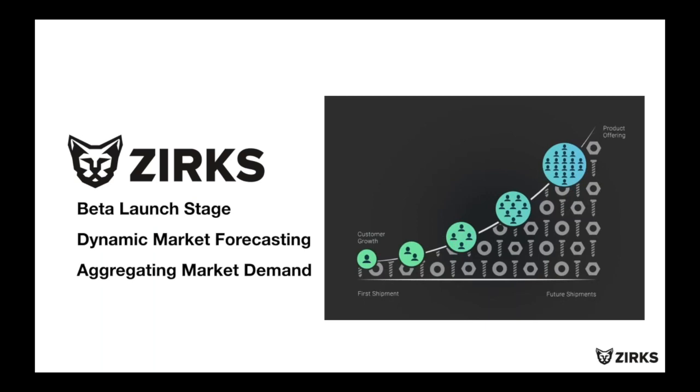So where Zirks is right now, we are very much in that beta launch stage. It is very early in the process. I mentioned that this idea came around 10 years ago. So overnight, this success has launched, and here we are in the beta stage. What we see is a lot of growth opportunities with this model. I've presented this to a lot of people in the last year or so, and as it's launched and we're doing more of these types of presentations, we're hearing some great feedback.